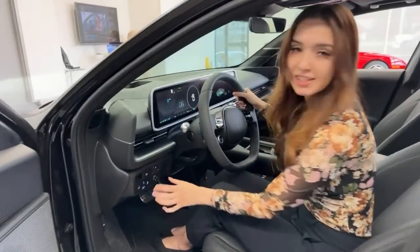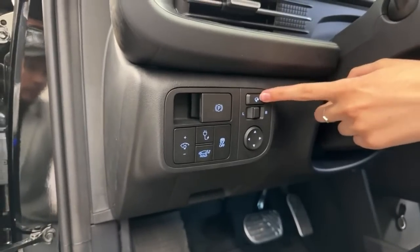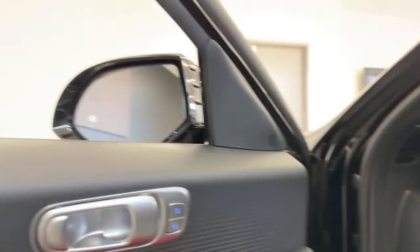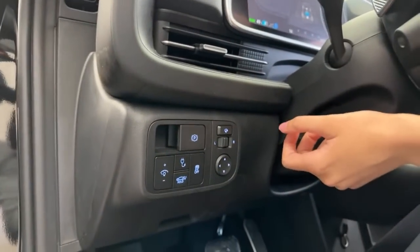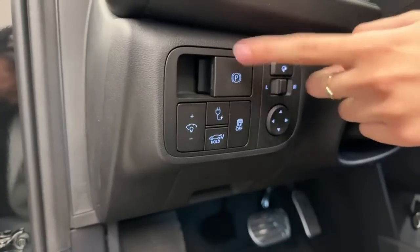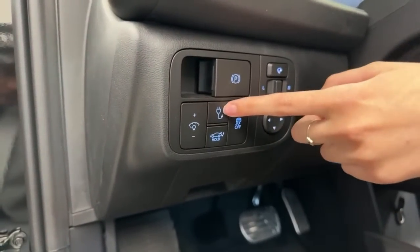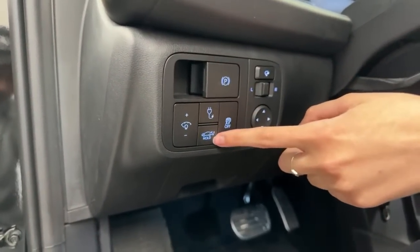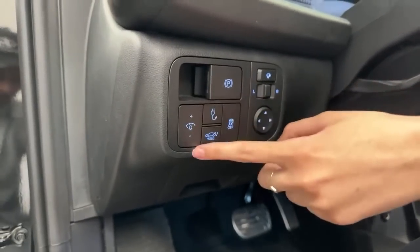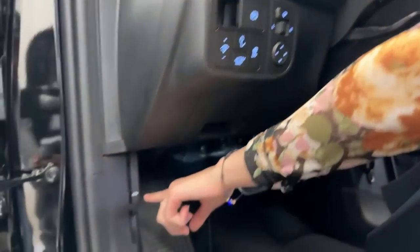And then over here, this is where we're going to get our mirror controls. So we have left and right, of course. We have a power fold option, which you can press whenever to fold in your mirrors or unfold them. Below that, you can adjust your mirrors. They are heated, I should also mention. And then here we have some extra buttons. So this is for your electronic parking brake, your traction control to turn off. This is to open your charge port, to open your lift gate, and then to change the brightness on your screens. So super, super simple, nice and easy. We have our trunk release right over there.